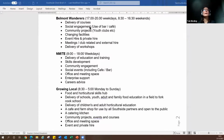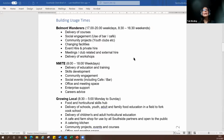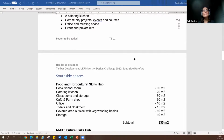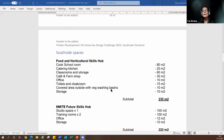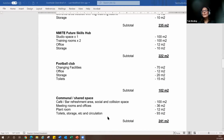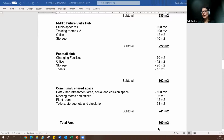I'm just trying to open and share a screen that will show you some of the information that you provided. Let me get that up. This is what you were talking about when you potentially want to be using it. It's broken down into building usage times, so you're giving them all guidance on that. Then the Southside spaces: the Food and Horticultural Skills Hub, the NMITE Future Skills Hub, the Football Club, and then the communal spaces. And this is the total area. Hopefully that explains a bit more.